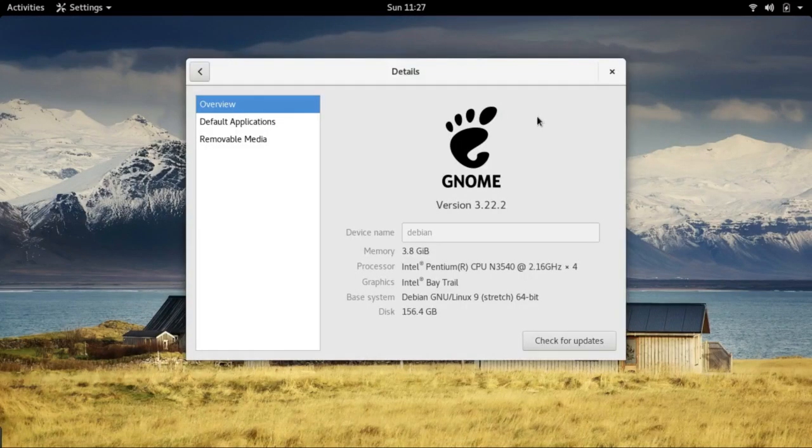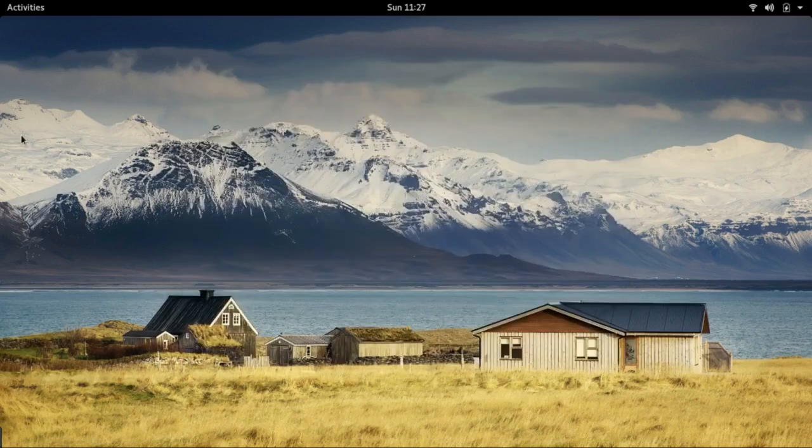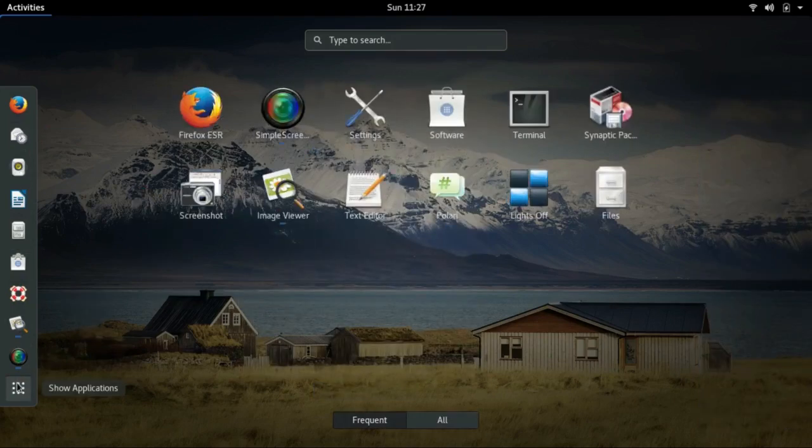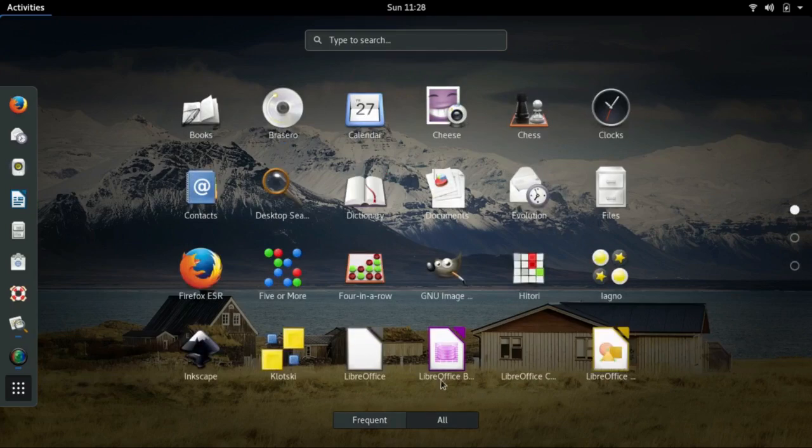As you can see, this is GNOME version 3.22.2. I think the latest version is 3.28. In addition to clicking on activities, I can press the super key or Windows key, as some people call it, and then go down here to show applications. This shows frequent. I'm going to show all. Takes a while, but they appear. And let's just take a look at what's installed.